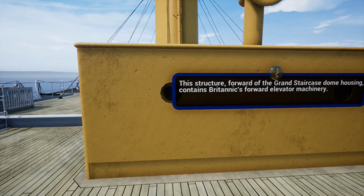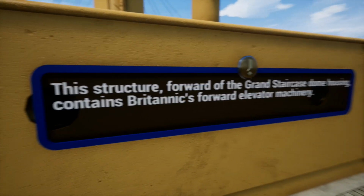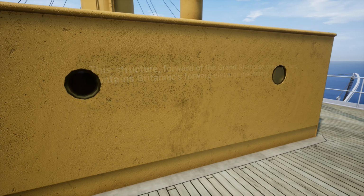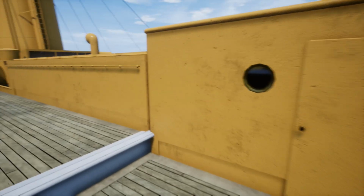You get little hints of things that are inside. These would be public areas aboard the ship. And you even get these little blurbs here to tell you about what you're looking at. So, structure forward to the grand staircase dome housing contains Britannic's forward elevator machinery. So obviously the ships had elevators for public use, for crew use as well. So elevator machinery would be housed inside there. Obviously the big winches for operating those electrically powered elevators would be in here.